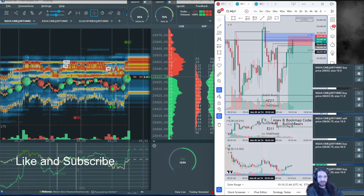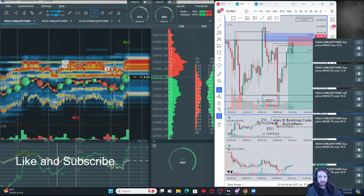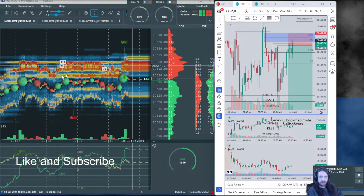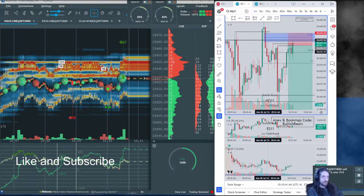All right, moving the stop back to the top of the fair value gap, just in case. Stop to the top for the pop.